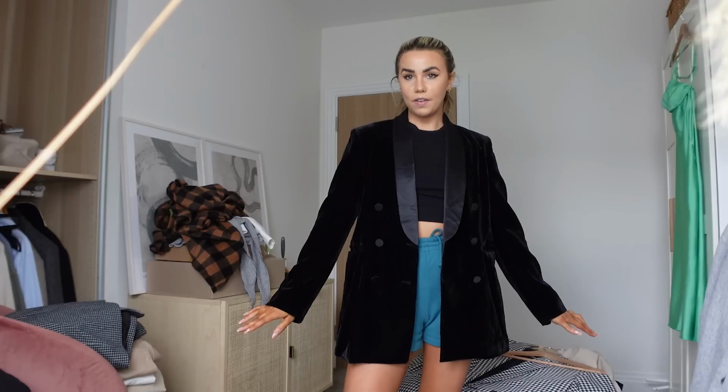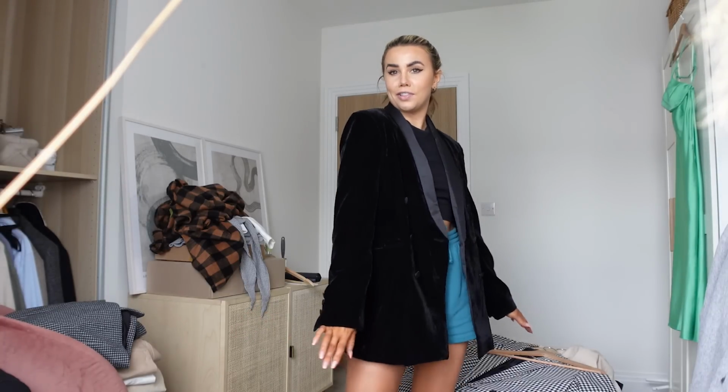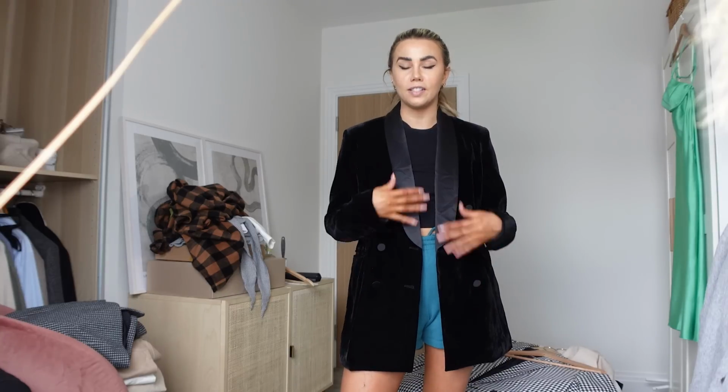This Velvet Zara one I've had for 5-ish years and I just really like it. It's so classic, and I love being able to wear this over just jeans and a little roll neck or something.